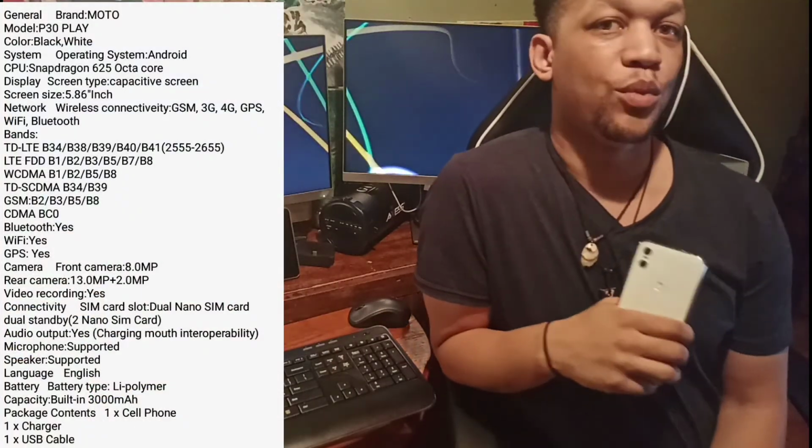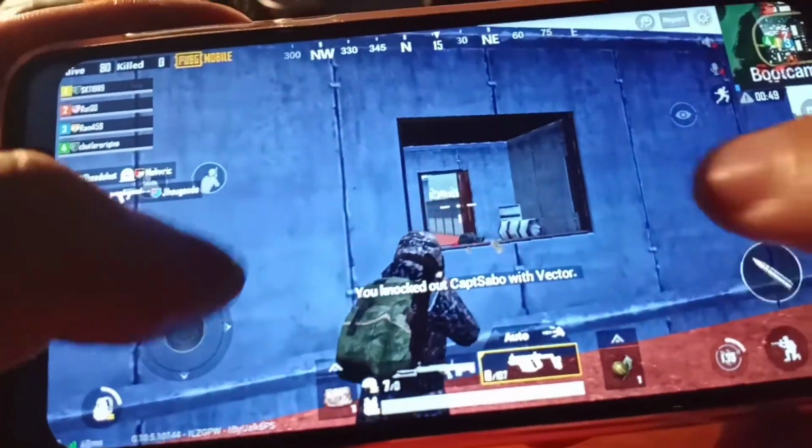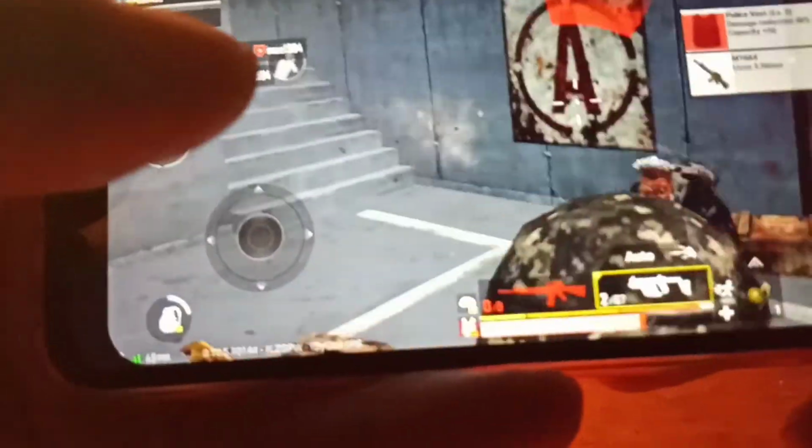We're going to start with performance. We're getting 4 gigabytes of RAM, 6 gigabytes of ROM, and the Snapdragon 625 processor. It's a really good performer, and I was able to get through any task I wanted with absolutely no lag whatsoever. We were able to play PUBG on the highest graphics, and it was very responsive, without any lags or hiccups. I was quite impressed with the Snapdragon 600 series for this device.